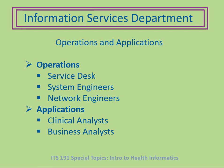So the different components of most IT service departments consist of their operations and their applications. Operations are your network, your engineers, system engineers, telephony, usually your help desk is part of the operations, and applications is your analysts that are supporting all of the different applications within the organization. These could be clinical analysts supporting things like your electronic medical record, the nursing workflow, the physician documentation, could even be the training and the educators for those. And then the business analysts are usually involved with your supply chain type programs and applications.